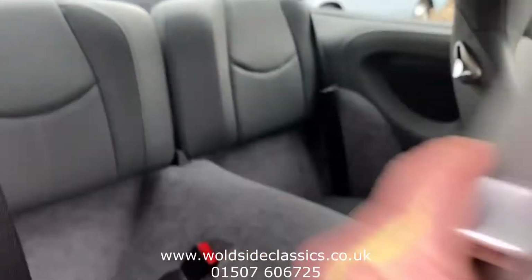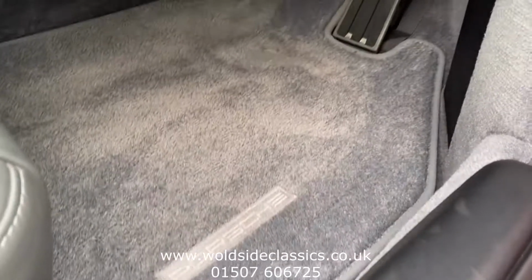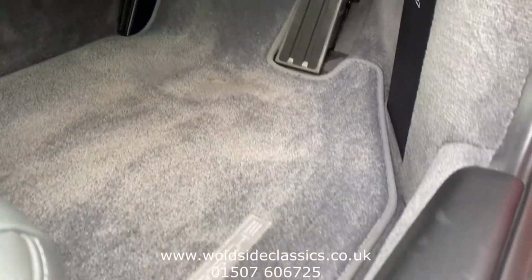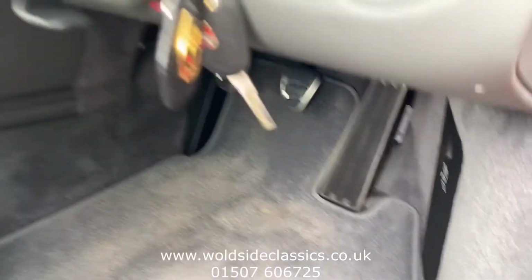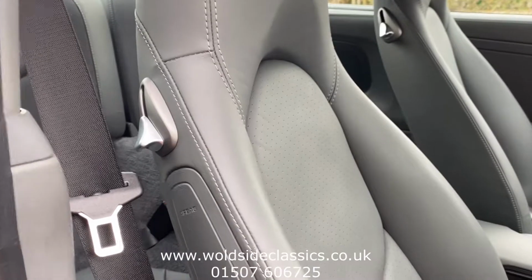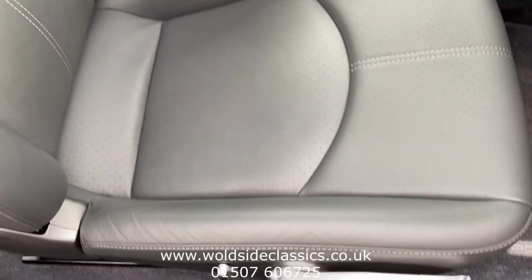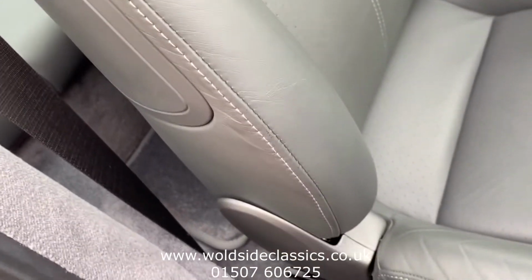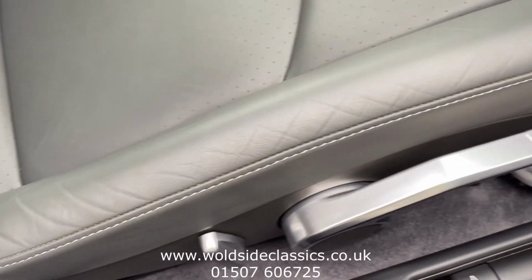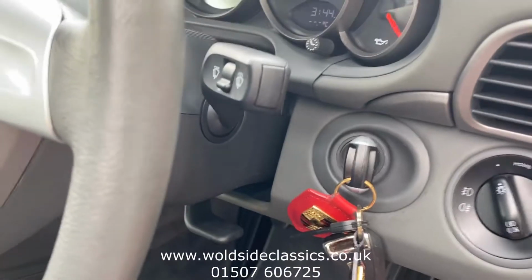The rear has never been sat in by lots of things. It's got overmats as there is at the front. This is the driver's foot pedals and the overmat looking as new. Carpets underneath are as new. Right, so this stone grey perforated leather upholstery. This is the driver's side, which you'd expect to have some wear. These are the driver's bolsters, and there's no wear at all. It really is as close to a new car as you can wish for.